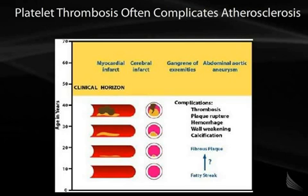Therefore, it's very important in these patients that have atherosclerosis and coronary artery disease that we control their platelet aggregation with aspirin, ASA, acetylsalicylic acid.